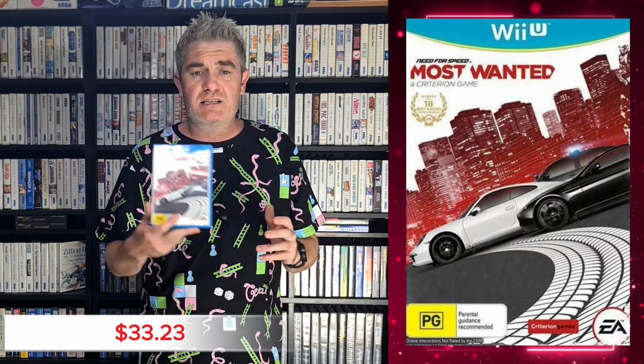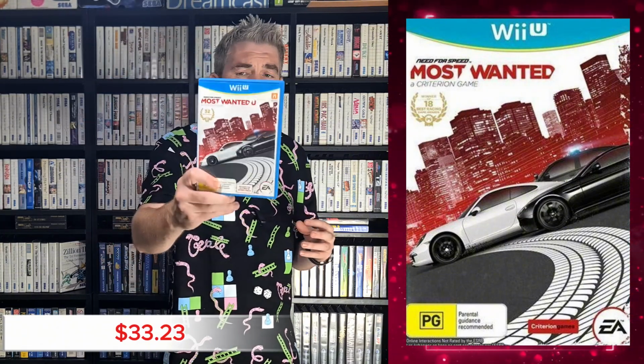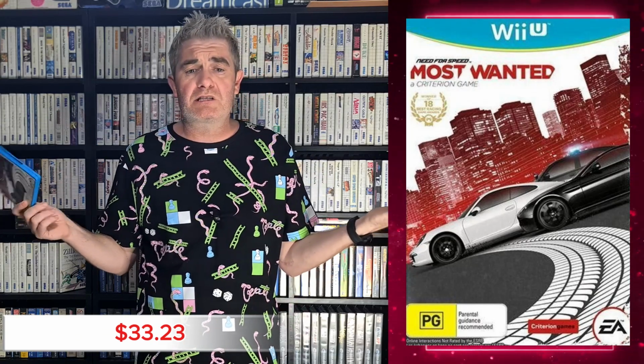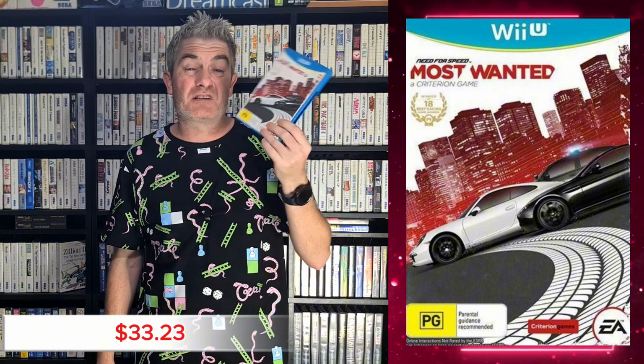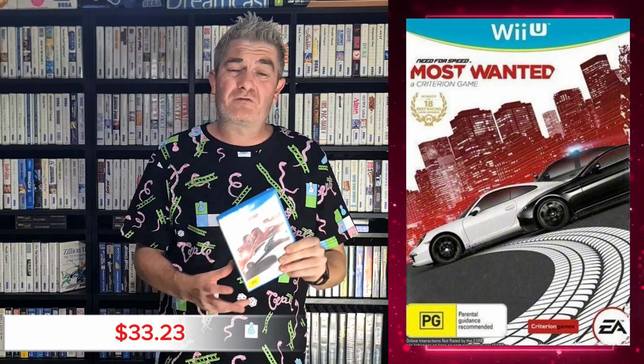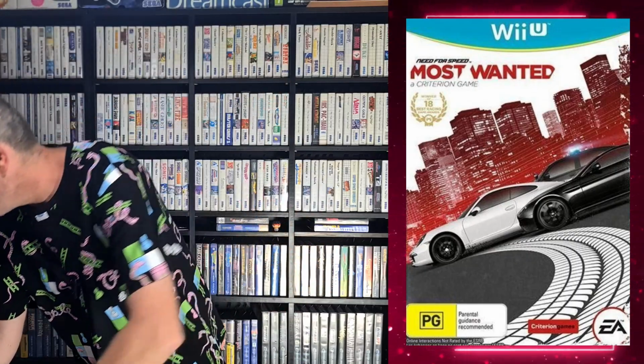And the last one from CX here is Most Wanted Wii U. Now, this one here was $33.23, and it sits at a 2 out of 5, sadly, on the dealer meter because it's $28.66. Close to pretty much what it is. I would almost put this at a 3 out of 5 just for the sheer fact that in New Zealand, you're looking at around about $50 to $60 for this. The last one I saw go for on Dollar Reserve was $55. So wasn't paying that. Glad I got it for $30 Australian.